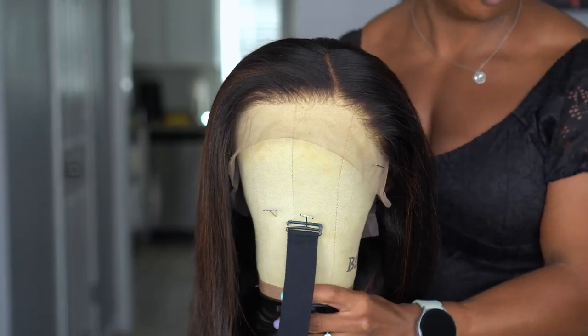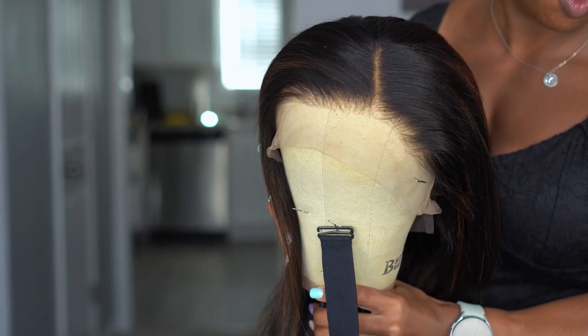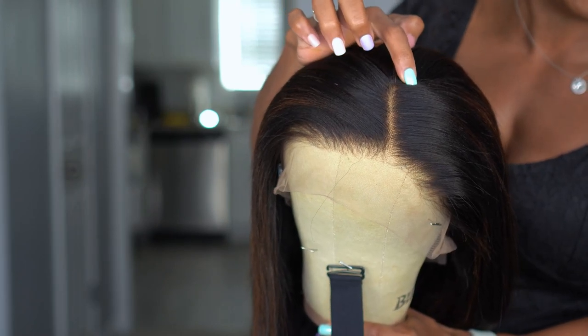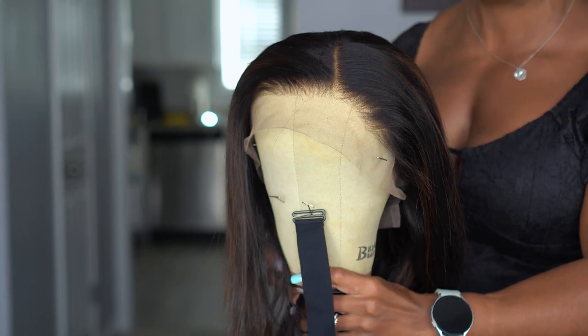So this is where we are after I'm done hot combing it. This is as far back as the part is gonna go before you start feeling tracks. The tracks are literally right there. So I don't think this is a 4-inch deep parting space.